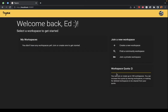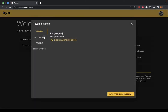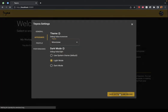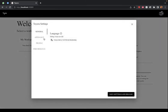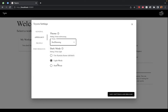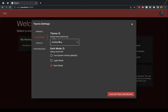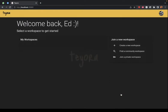We're on the Workspace selector, this is called. So this is like our main homepage. Up here, I can modify my settings. So I can change my language, the theme and appearance. So you have light mode as well as dark mode and some themes. So I can choose monotone, for example, and I'm going to save and reload. That's the monotone light theme. Go into settings, its appearance. I could use red warning dark. There we go. But I'm going to set it back to the Teyora theme because that's the one I like. So yes, I click save and reload.